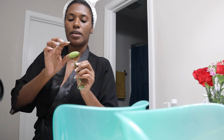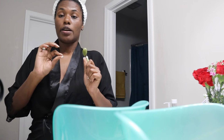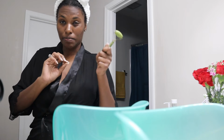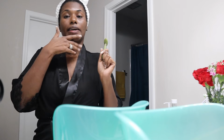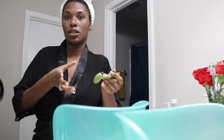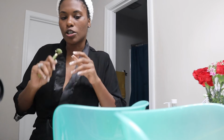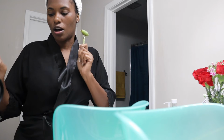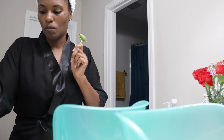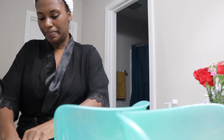So I've already set it in the freezer. Like when I know I'm about to start my skincare routine, I go ahead and stick it in the freezer in the evening time. Now in the morning time, because I'm just forgetful, you can just get a cup of ice and stick it down in there, so it can be cold to your skin. Your skin will love you for it. So either way, but in the evening time, I just always remember to stick it in the freezer. So that is what I'm about to apply next.